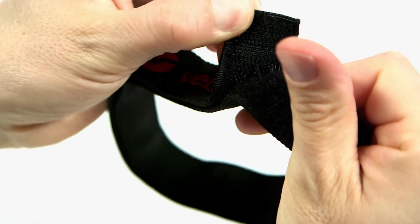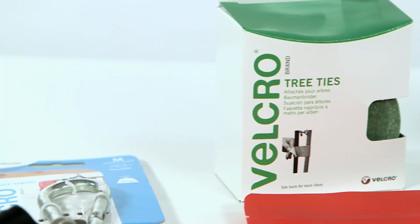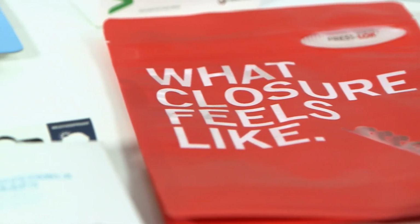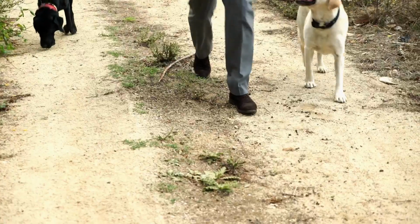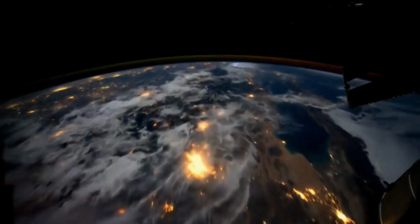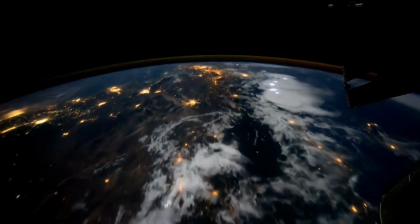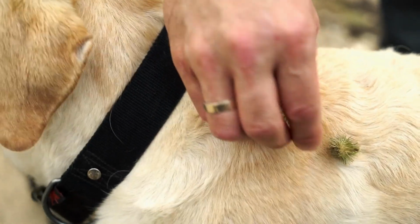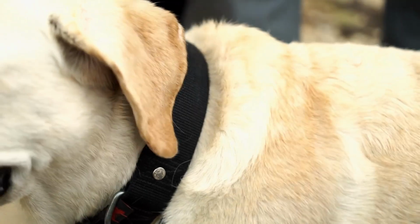We're all familiar with Velcro hook and loop fastenings. They're everywhere, from clothing to cable ties and everything in between. Hook and loop fastenings have become a part of our daily lives. But did you know how one man's canine friend inspired its invention and how it's even found its place amongst the stars? The first and original hook and loop fastener was invented in Switzerland by Swiss electrical engineer Georges de Mistral.